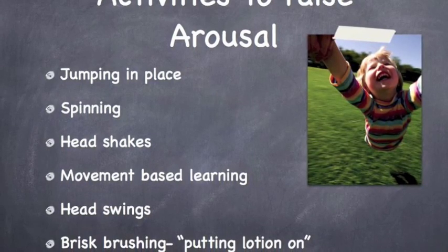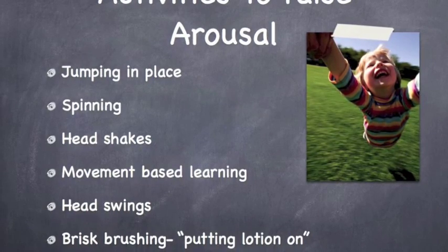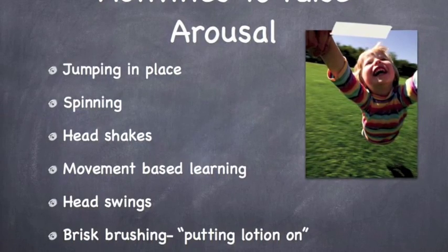Movement-based learning, your head swings, anything where you're getting a lot of brisk movement, short bursts of movement, things like that. Up and down is the learning.